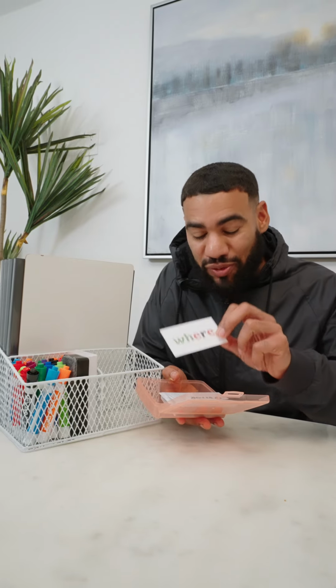Here's everything I keep in my reading basket. Letter sound flashcards. This one is the truck set. I've got tricky word cards. I don't show these much because they're in my course, but the tricky words and which parts are decodable and where it gets a little bit tricky.